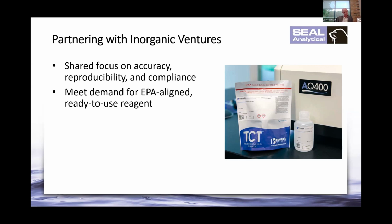We know that they have worked closely with various standards and other companies for EPA aligned, ready to use other stuff, not necessarily reagents for specifically discrete analyzers, but we saw a hole in the market where we had been getting some requests for these, but we weren't able to necessarily fulfill it. Where IV has all of the people and the facility that is prepared to handle reagent makeup.